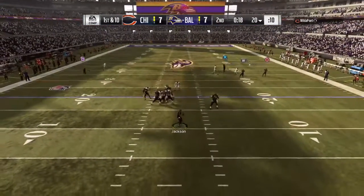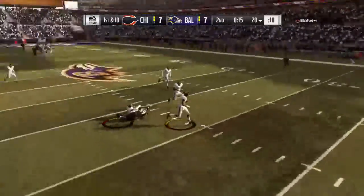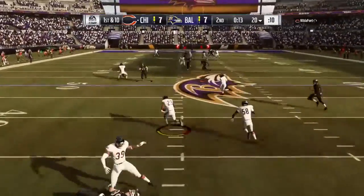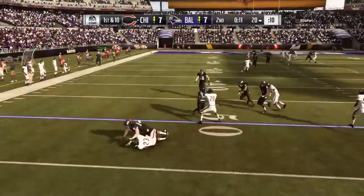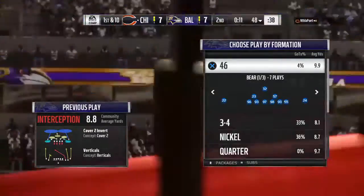On first and 10, it's Jackson. He's going to air one out. And for the third time here in this half, it's intercepted. Picked off by Kyle Fuller. And his guys have got it back at the closing stages of the first half.